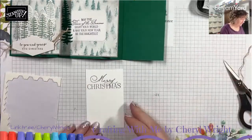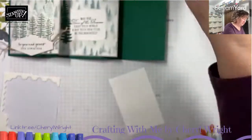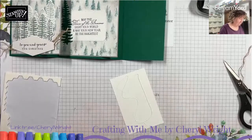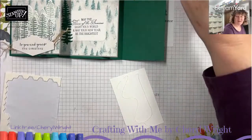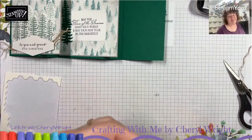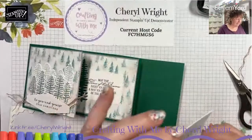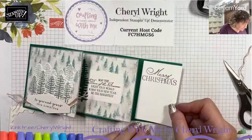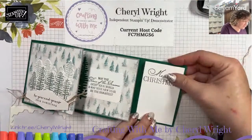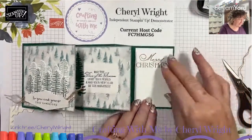This one, just watching, do it later. Awesome. Doing a card. Perfect. Well, like I said, I like to inspire you one project at a time. So I'm hoping this has inspired you to try this fun fold. I would love to see it.